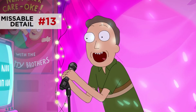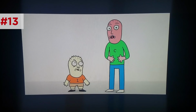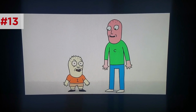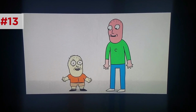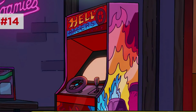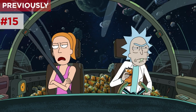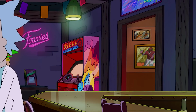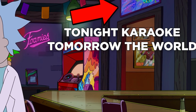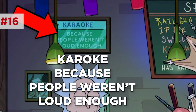Behind Jerry in the bar is this poster with the Charity Brothers, Cher and Itty, from the animated short that Justin Roiland and Zach Hadel produced for Seth Rogen's Hilarity for Charity special on Netflix. Also in the bar is a Hellraisers video game, another nod to Hellraiser. To the left of that is a sign for Foamies, that's the beer Rick drank in the Planetina episode, and above the doorway is a sign that reads, "Tonight karaoke, tomorrow the world." Now also on the wall is a sign reading, "Karaoke because people weren't loud enough."